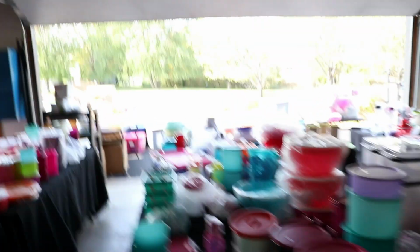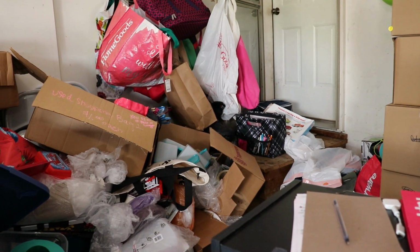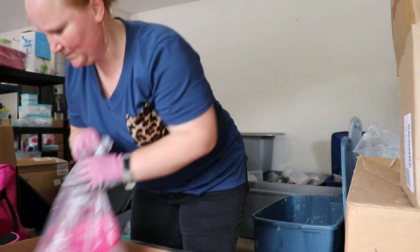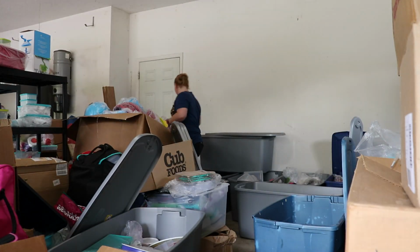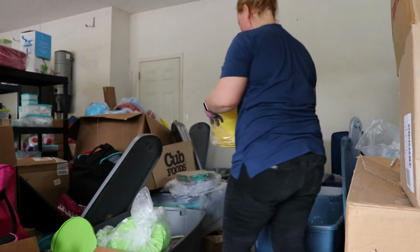You'll have to watch last week's video to see why I don't want cardboard boxes, but there is a clip around between 15 and 17 minutes that will give you probably a good idea of why I don't want cardboard boxes. And I really wanted everything in bins as much as possible. So I worked on transferring everything into these bins.